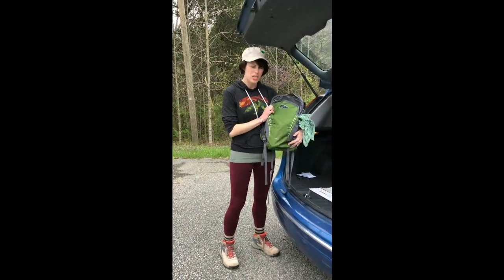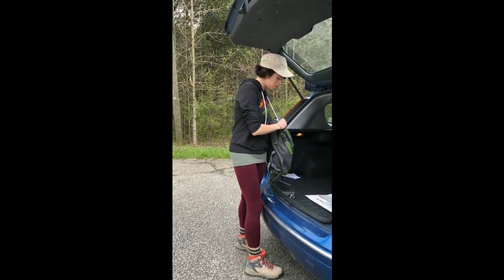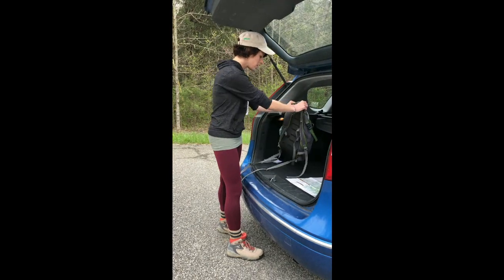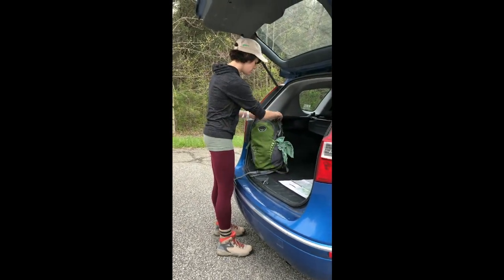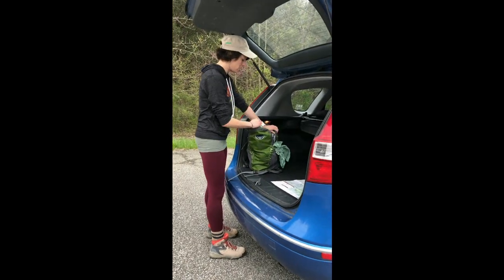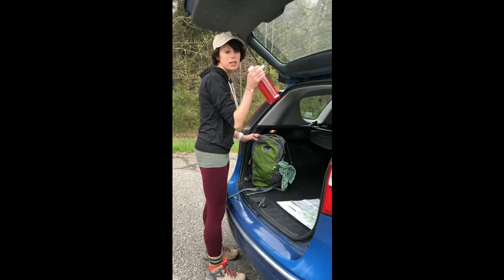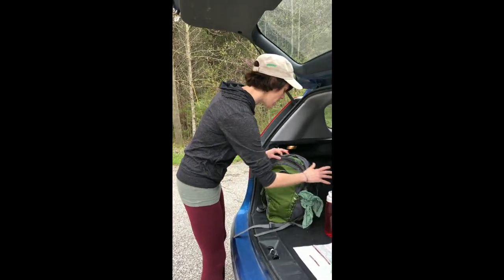Anything that you can do within a day, depending on the terrain and your familiarity with the area as well. So in addition to the backpack itself, you're going to be packing other items as well. One of the most important things is a bottle of water. You always want to have enough water on hand.